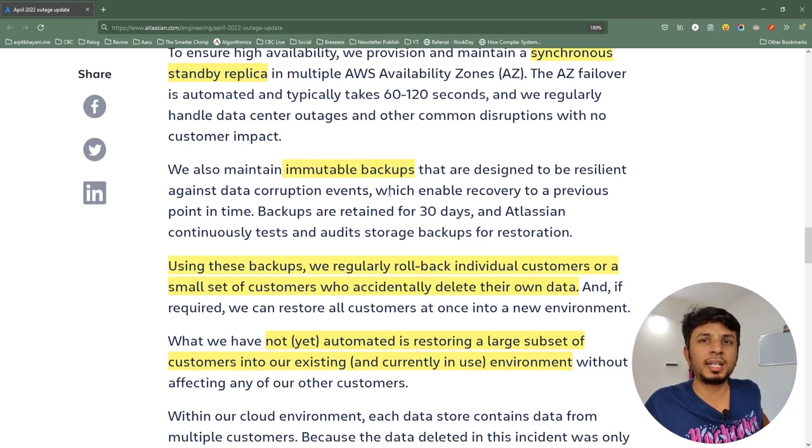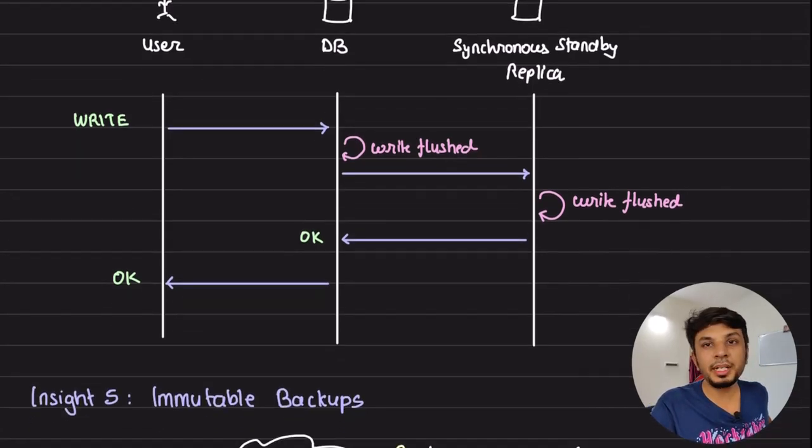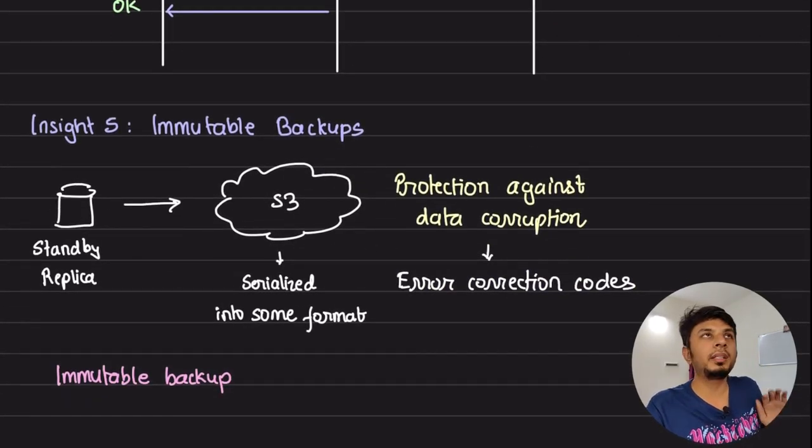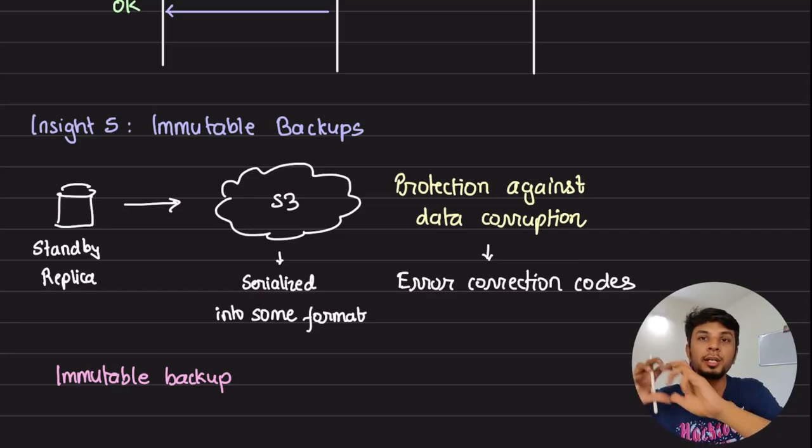So what are these? Obviously, keeping standby instances might be very costly, right? Because you are literally running two instances of the database, and doing it at scale for every single database you have is literally doubling your database cost. So what companies do to reduce the cost is they have this strategy where you do synchronous replication of writes into your standby replica. And from there, periodically, let's say after every day, you take the dump of last day's worth of data and put it into a cheap storage.